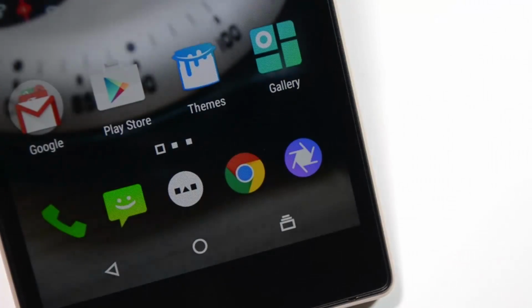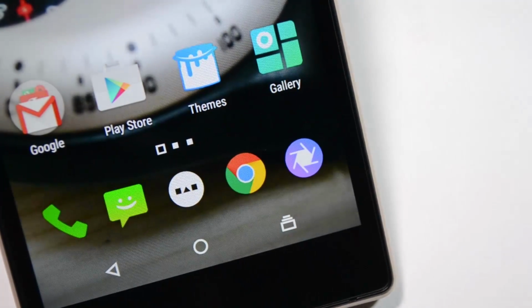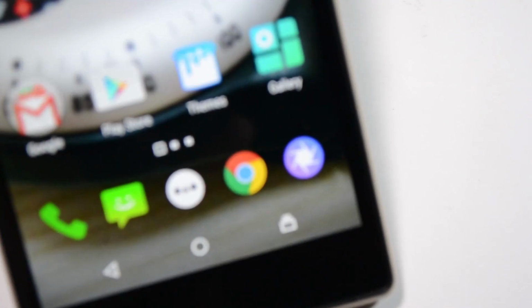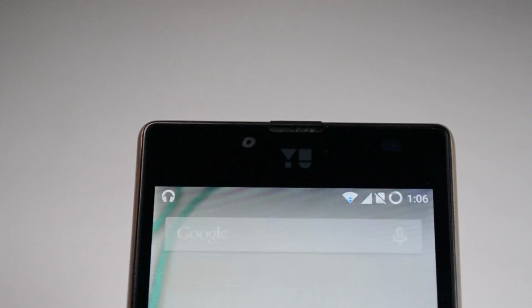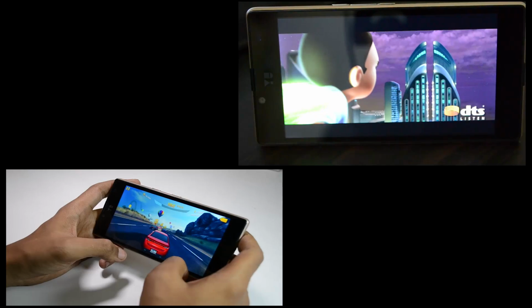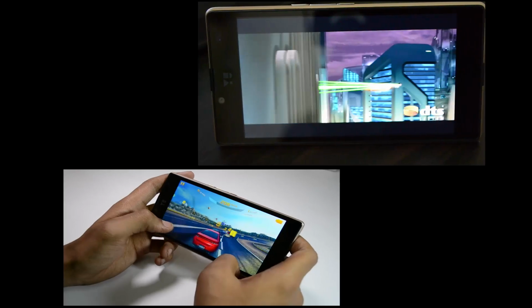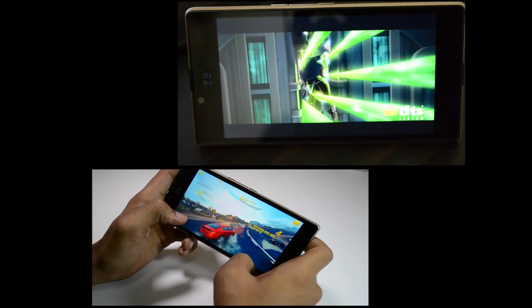The display has got great viewing angles and it has got good color reproduction. The saturation levels are very balanced and it also gets adaptive brightness and good outdoor visibility. The quality and size of the display is appropriate for casual gaming as well as watching videos on the display.